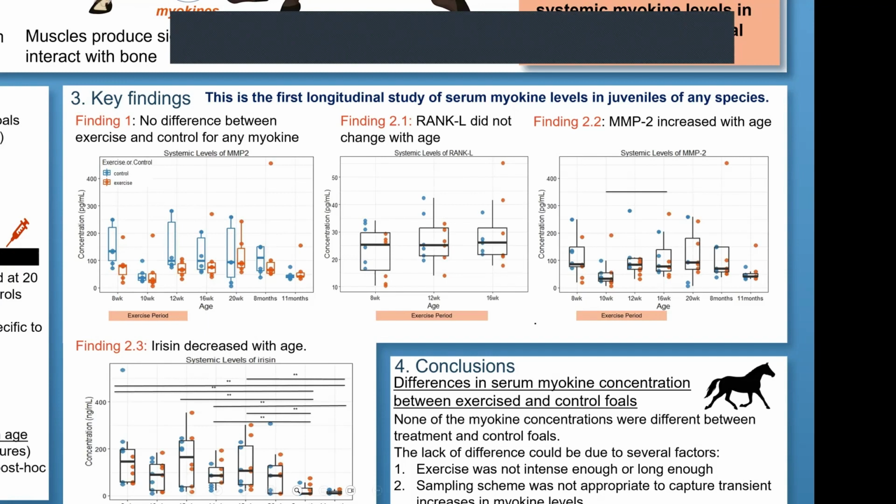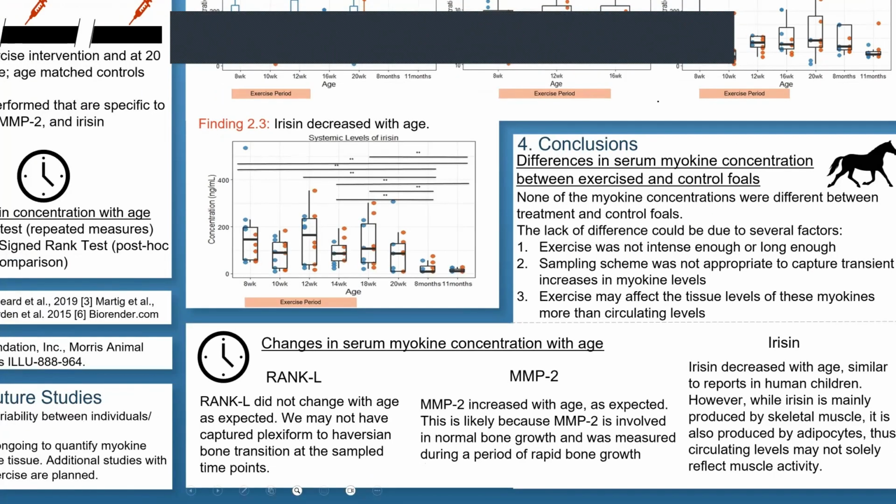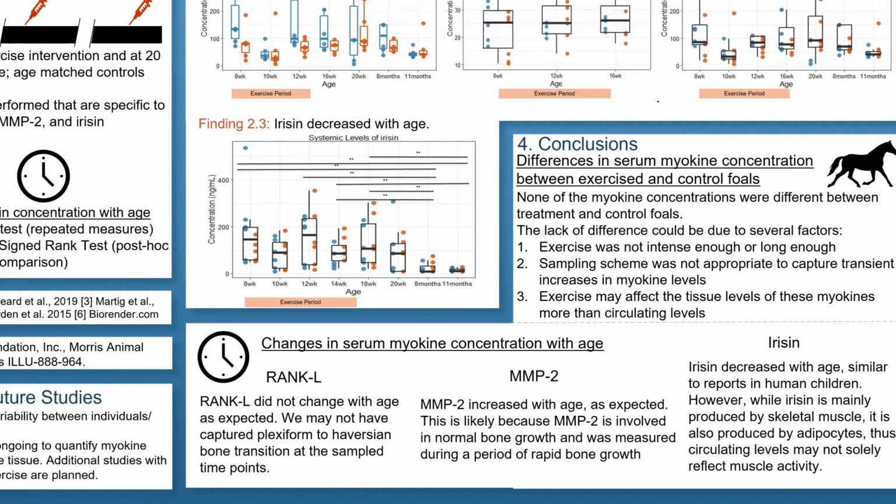And you look at these three time points, all of which occurred during the exercise period, there was no significant difference. We expected there to be a difference, so this was a surprise, but it's very possible that I just measured the wrong time points. For example, we might not have captured the plexiform to haversian bone transition at these sample time points. Foals have plexiform bone because they have bones that grow rapidly, that is later converted into haversian bone, which is stronger. And we're not sure exactly when that occurs as the foals age. So it may be that we didn't catch that time point.